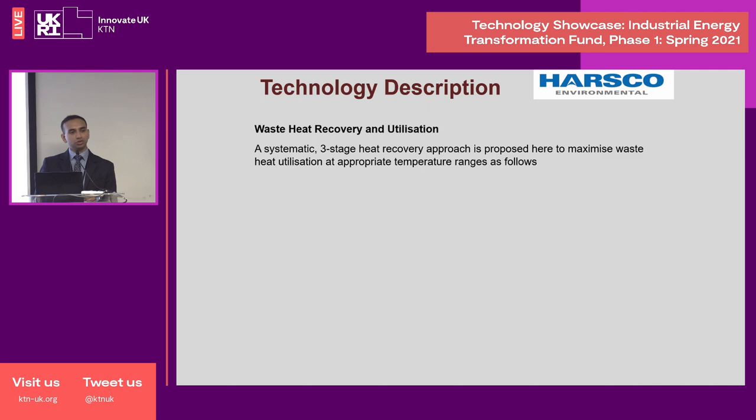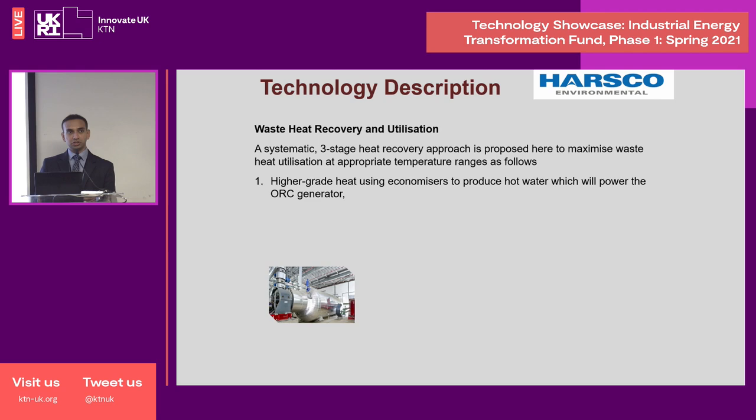So first we'll recover the highest grade waste heat, that means high temperature heat, which can be used for multiple applications, to produce hot water, which will then feed an organic Rankine cycle generator to produce electricity for the site. This electricity produced on site will power various electrical drives and motors and crushers and so on.